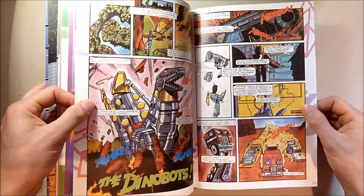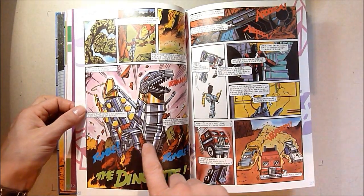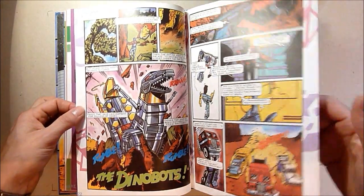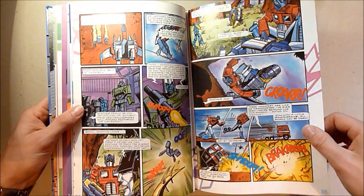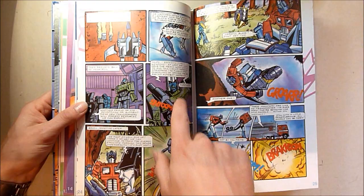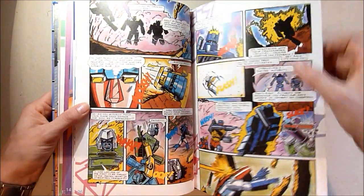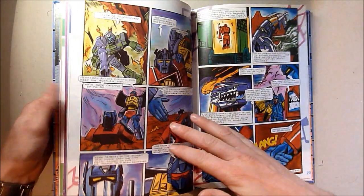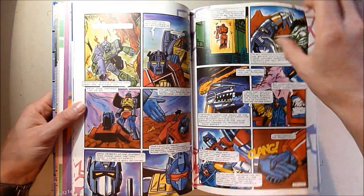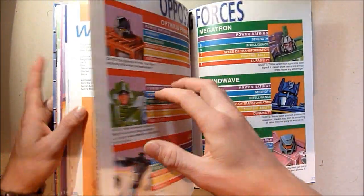And then you've got this one, the Dinobots, which has an origin for the Dinobots where they just erupt out of the ground. That is it. But it does go on to say that they were buried millions of years ago and so on. And we've got a picture of Megatron there, the G2 Megatron. It's an okay storyline. It isn't as bad as a review I once read made out. I thought it wasn't that bad, really. So, there we go. Then you've got fact files on the evil Decepticons.